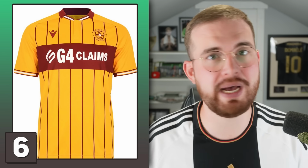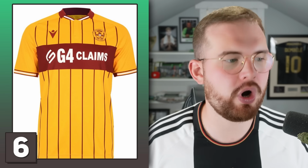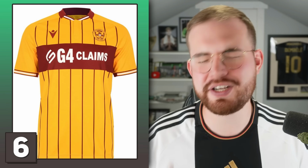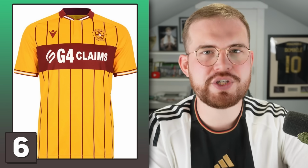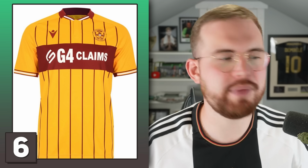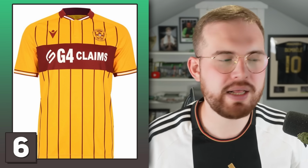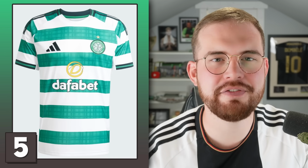I think it's bettered by the rest of the shirts we're about to go over, but this is a really solid entry. My favourite part, and this is very niche, right? Very niche, but I love the cuffs on the sleeves. The white, the amber, the claret. I really like that. It's just very, very smart. I like this as a shirt. Number 6.